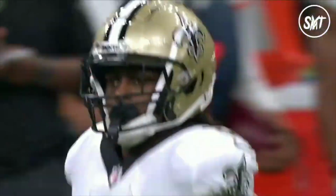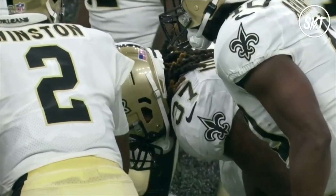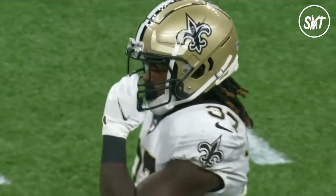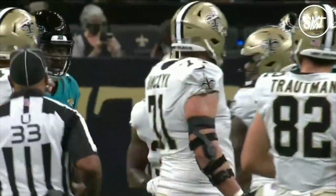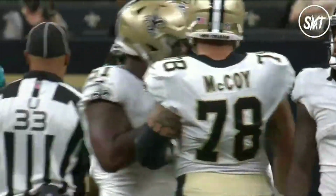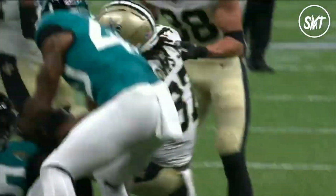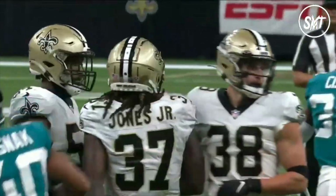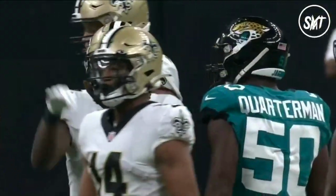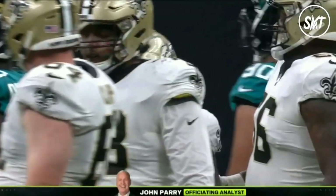Or you can use him to trade with the Kamara owner in case Kamara gets injured. Or maybe he even carves out his own role in New Orleans, which Sean Payton has done in the past with Kamara and Ingram. So he could become fantasy viable. And again, he's extremely low cost. You can probably get him off the waivers. And that is why I think Tony Jones is someone you should keep your eye out for this fantasy season. And it's better to probably grab him while you can and not be too late.